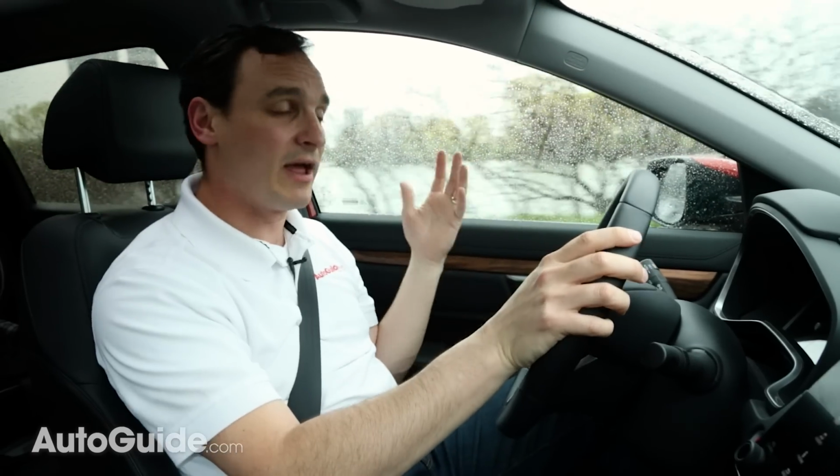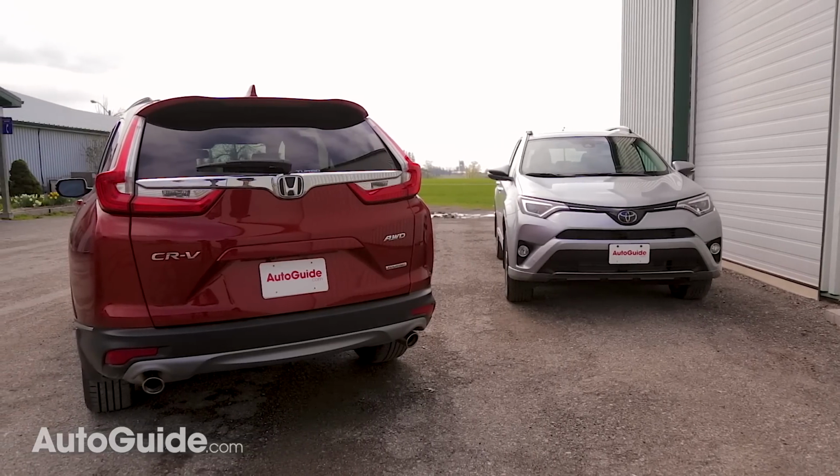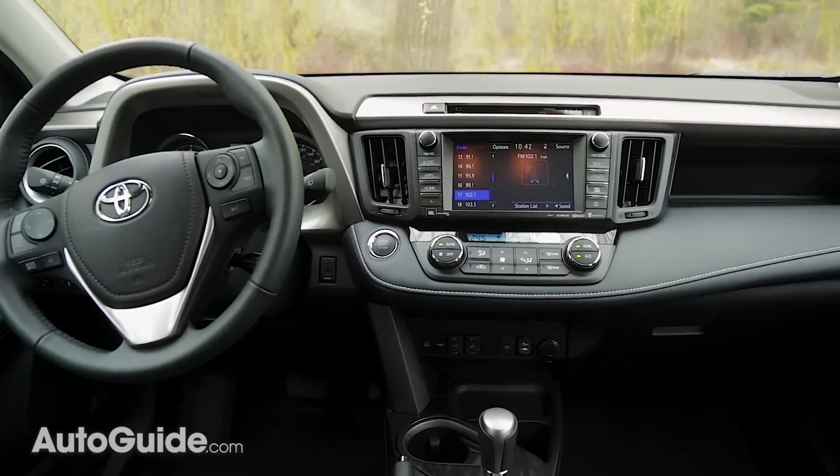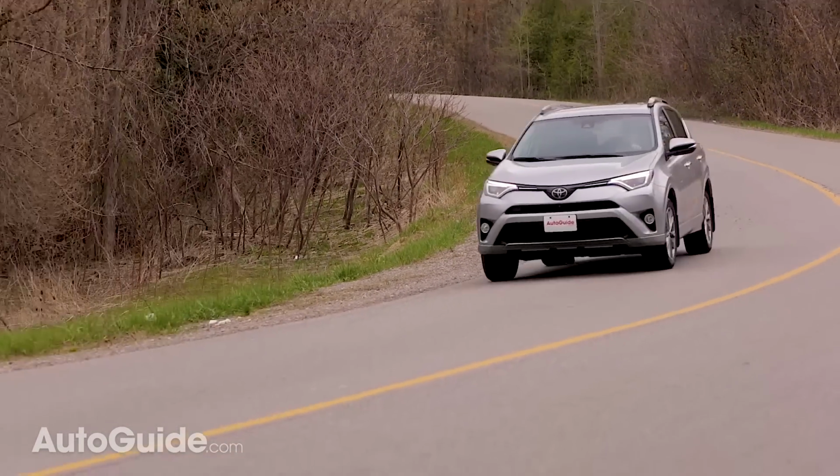Next up was the Toyota RAV4, but to tell you the truth, the RAV4 didn't even come close, feeling a generation behind, lacking the features, refinement, and mechanical quality to match the CRV's excellence.